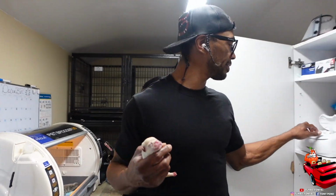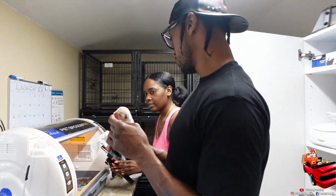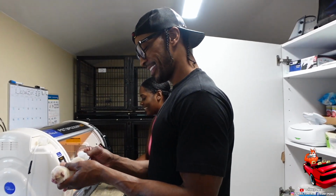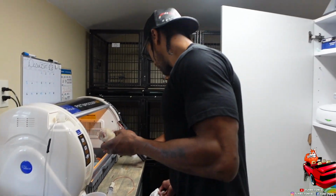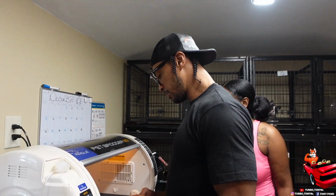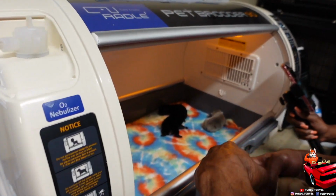The mom wasn't putting out enough milk, so you got a tube feeder. I do a little tube feeder. Yes, sir. Every real breeder must know how to do this. So they ain't even got the eyes open yet, huh? No, that normally comes around 2 weeks. Around 2 weeks old. Sometimes I've had some open up around a week.